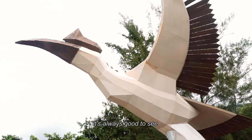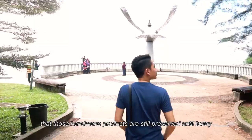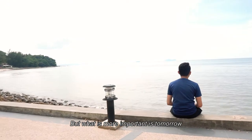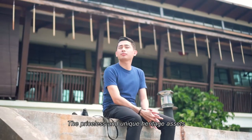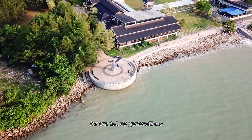It's always good to see that those handmade products are still preserved until today. But what is more important is tomorrow. The priceless and unique heritage assets for our future generations.